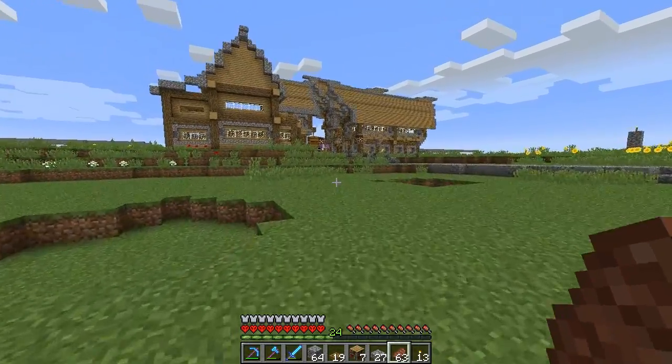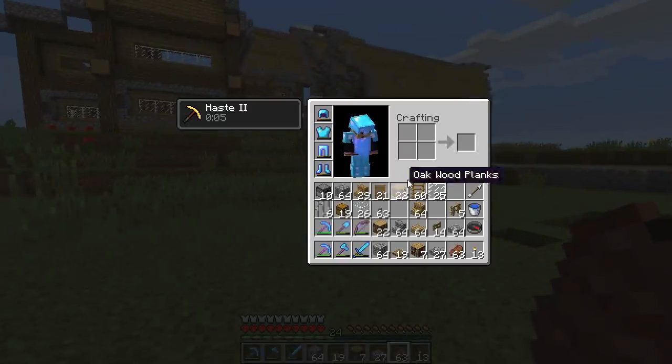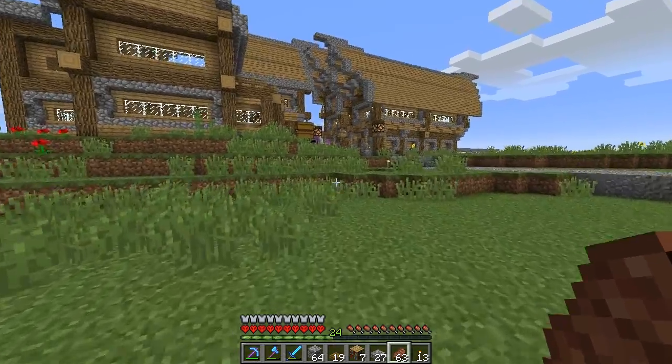Okay, guys, so I was just off getting my little color palette of blocks here. We got a decent one to at least make some shelves.